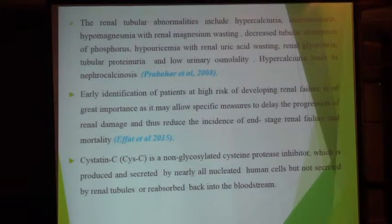Therefore, early identification of patients at high risk of developing renal failure is of great importance, as it may allow specific measures to delay the progression of renal damage and thus reduce the incidence of end-stage renal failure and mortality.